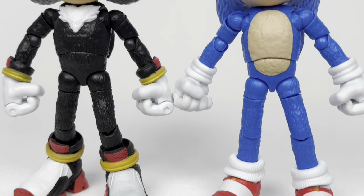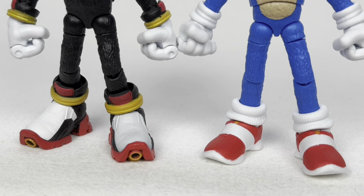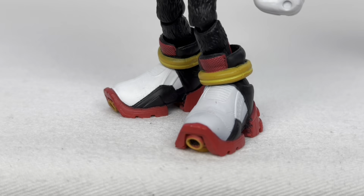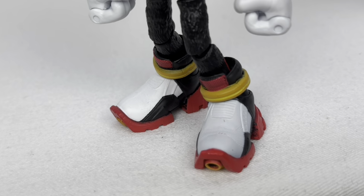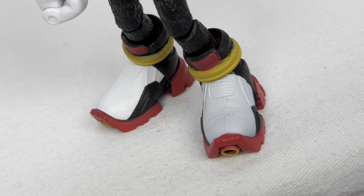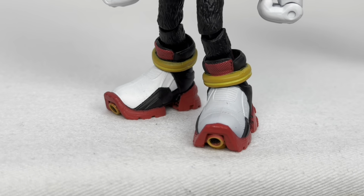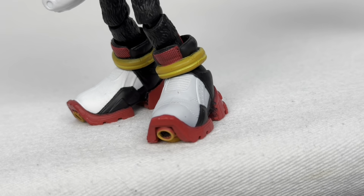While I do feel like all the details are on the shoes, how it's applied is kind of sloppy, I would say. You can really tell on the top of Shadow's shoes just how much the white paint is not fully applied, and you see the black sort of seeping through the top. It's not a deal breaker, but it's definitely not high-end paint detail if you ask me.